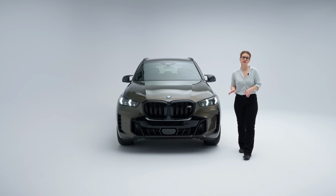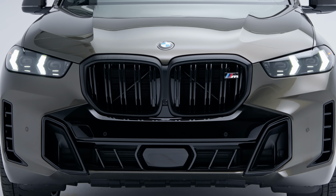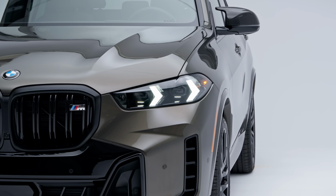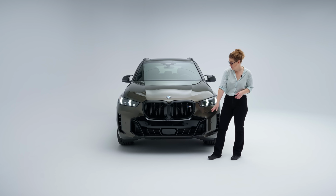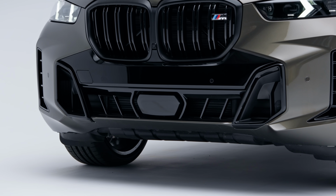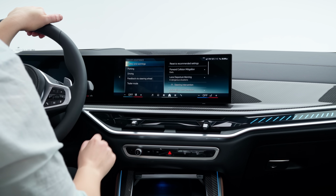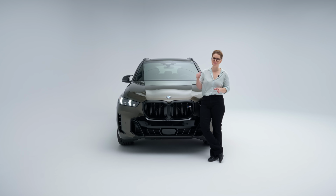Now, the front of the vehicle is signature BMW. You've got these large kidney grills, and the headlights have a nice piercing look. Within the grille and the front bumper, there are a ton of safety features. So that includes adaptive cruise control, lane keep assist, and a collision avoidance system. Taken together, all of that means that you can relax knowing that this vehicle has your back. Or your front, as the case may be.